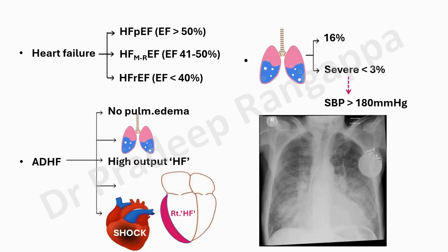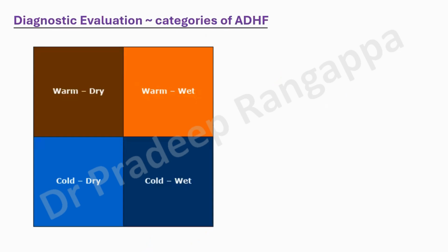And this is something we see quite commonly, that patients come acutely short of breath from the ward. They get shifted to ICU, and you would see the blood pressure sitting at a very high level, around 180 or 200, and they would be in pulmonary edema, severely distressed. We give NIV, NTG, and so on and so forth. And that's the typical presentation we tend to see in our hospitals.